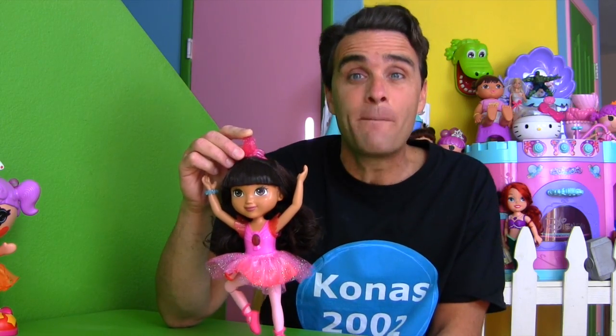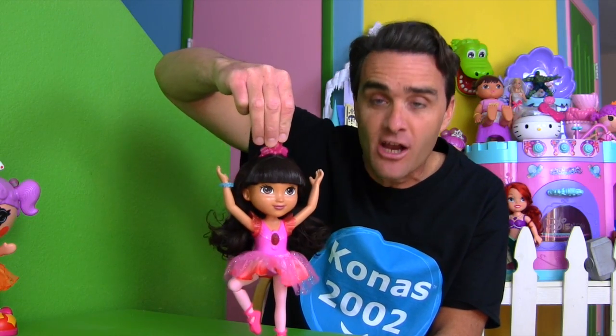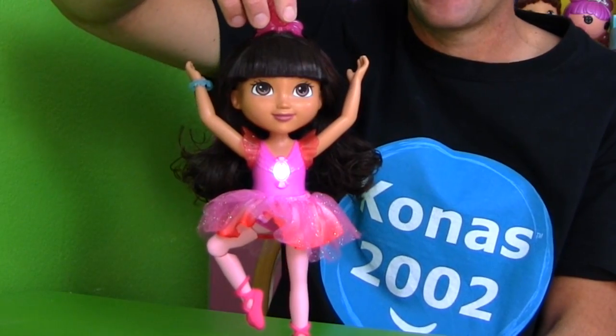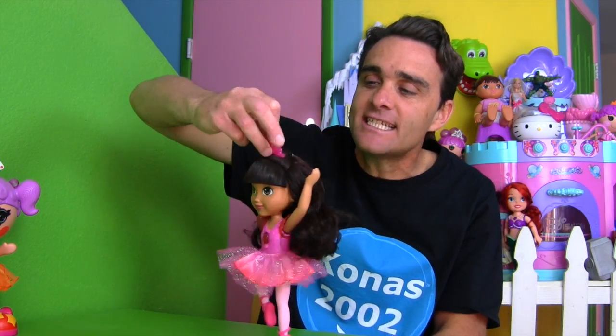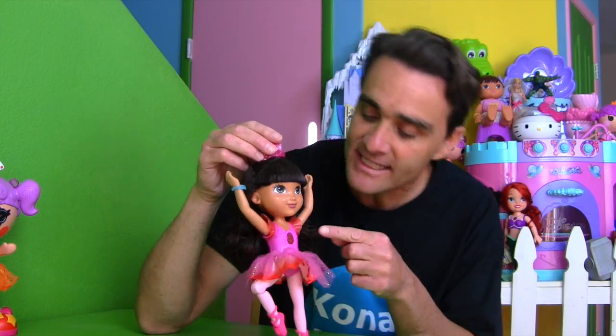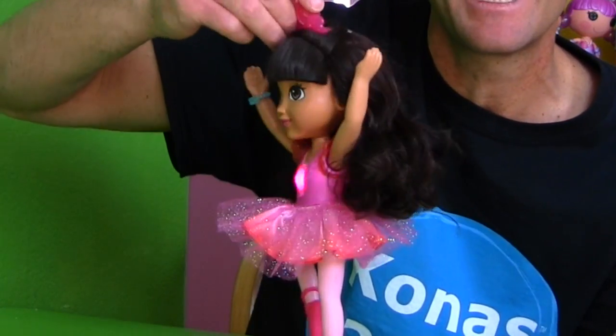She does super cool ballet dance moves when you hold her at the top of her head and push down on her toes. I'm so excited to perform in the ballet tonight. Let's practice. When Dora's song starts, you just spin her head like this. I just love dancing with my son. And look at Dora's gem necklace. It lights up when she spins. Vamos a bailar. Let's dance.